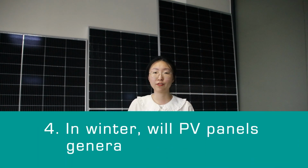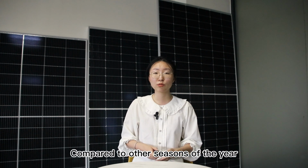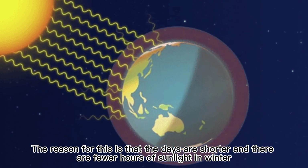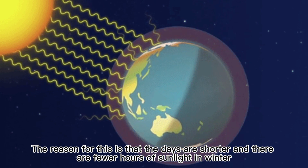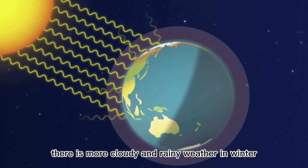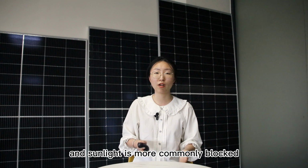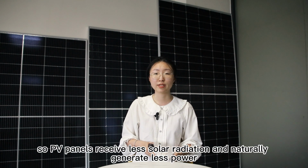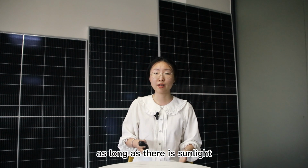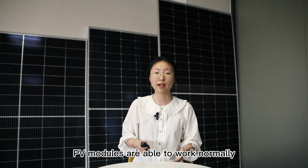The fourth point, in winter, will PV panels generate less power? Unfortunately, yes. Compared to other seasons of the year, the total power production of PV panels is usually lower in winter. The reason for this is that the days are shorter and there are fewer hours of sunlight in winter. In addition, there is more cloudy and rainy weather in winter, and sunlight is more commonly blocked. So PV panels receive less solar radiation and naturally generate less power. But this is only relative to the summer. As long as there is sunlight, PV modules are able to work normally.